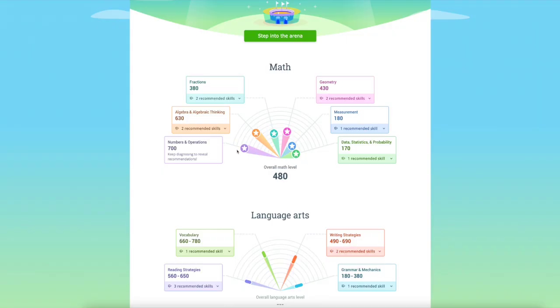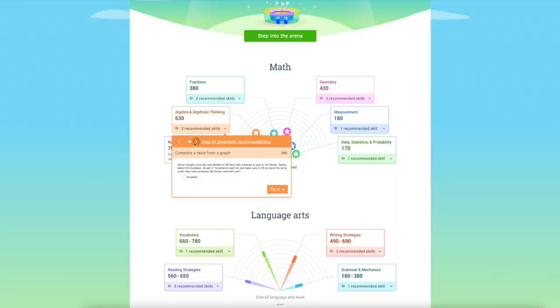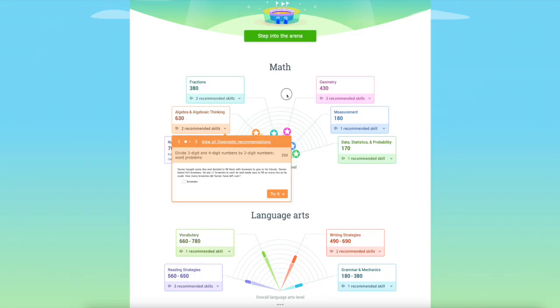So if you look here, I have a great breakdown of skills from this student in math because it has a star associated with each of these boxes. So algebra and algebraic thinking. All right, I have a 270 or a 630, which is pretty good, and then I can click on that, and this is the skill that IXL is recommending that I work on. Here's another one. Right, and you can see the skills that IXL is recommending by clicking in there.